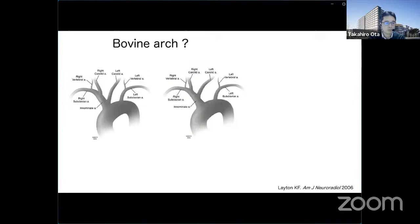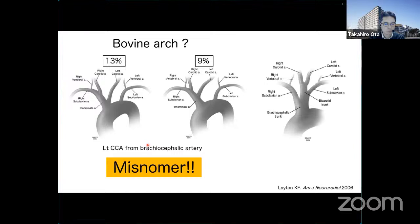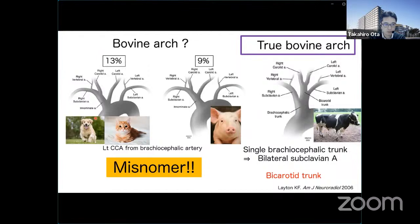Bovine arch. Many of you usually use these words. Left CCA from the brachiocephalic artery, we usually say it's a bovine arch. But this is a misnomer. A true bovine arch is like this: bilateral subclavian arteries from a single brachiocephalic trunk. It's also called a bicarotid trunk. This is bovine, and this is the dog, cat, and this is a pig.